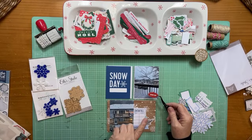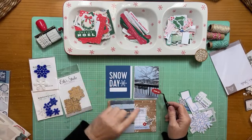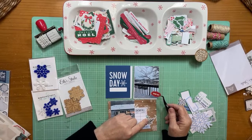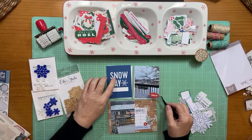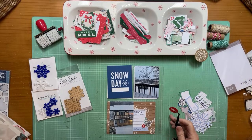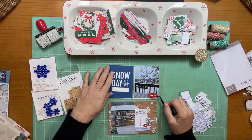So the more contemporary things here are Ellie Studio and this. These are from A Perfect Winter from Echo Park, but that collection is 2017. This is Ellie Studio as well. And then the paper is from Gnome for Christmas, which is from 2022. So I'm not using a particular collection this year. It's all over the place.